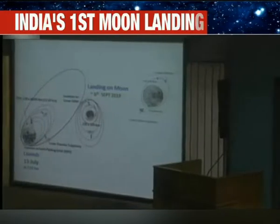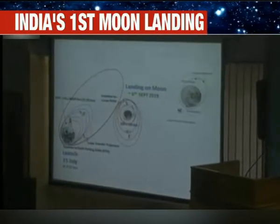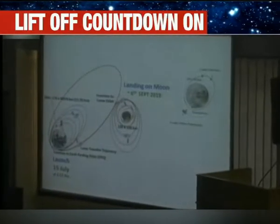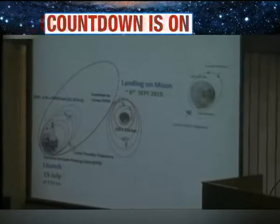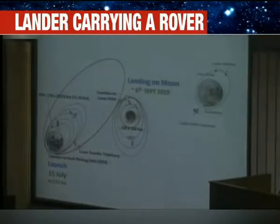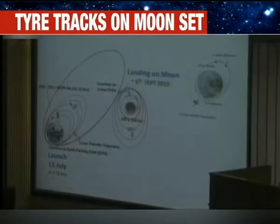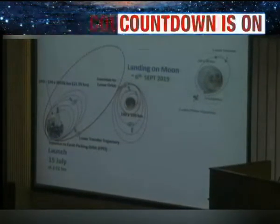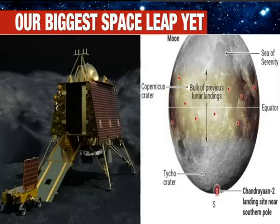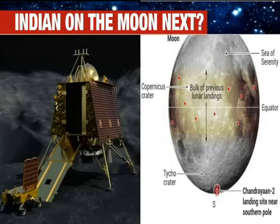It takes 15 minutes from the start of the braking of the velocity to landing. This 15 minutes is going to be the most terrifying moment for all the people who belong to ISRO, probably for the scientists and people of India also. Yeah, this 15 minutes is going to be the most difficult task that ISRO has ever undertaken, the mission to land it on there. The lander is landing on the moon's south pole, an uncharted territory.